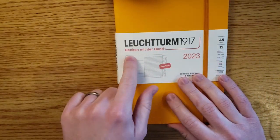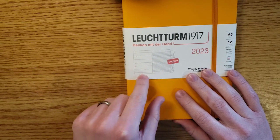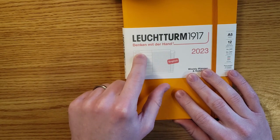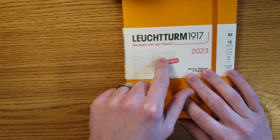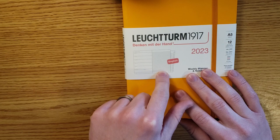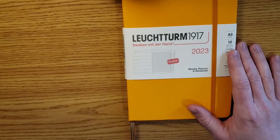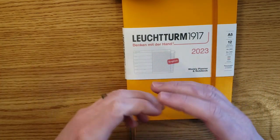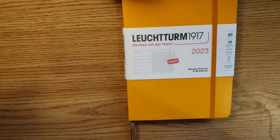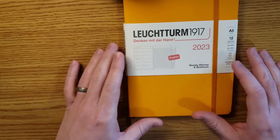Okay, so here's the basic layout. We'll take another closer look at that in a second when we open up the planner. But it has your full week on the left-hand page, and then it has a full page on the right that's just ruled lines, just for notes, to-do lists, other stuff like that. So kind of nice. There's a lot of room to just express your plans in free form, I guess, as well as assign things to a particular day of that week.